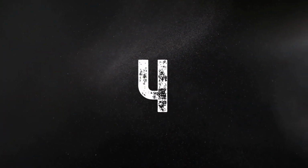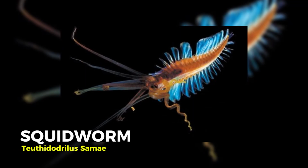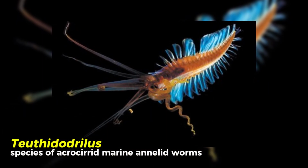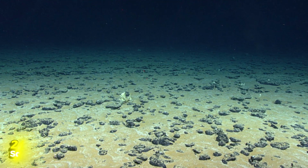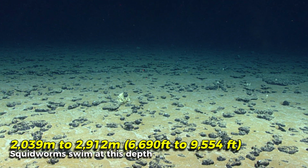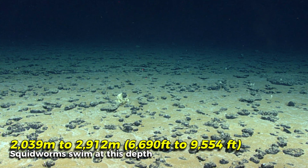Squidworms. The squidworm is a type of marine annelid worm, and it's the only known species in its genus, Teuthidodrilus. It's a free-swimming worm and can be found in the deep-sea water columns at depths of 2,039 to 2,912 meters, or 6,690 feet to 9,554 feet.